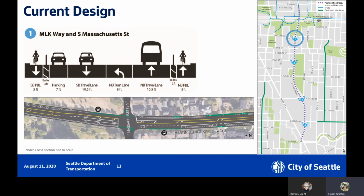Green pavement markings are used at bus stops, driveways, and intersections to help highlight where cyclists will be present, and turn boxes will be provided to help cyclists make left turns without having to merge into general traffic. These design details are included not just at this location, but throughout the project area. Also shown here but present throughout the project are shared bus stops, where buses merge into the bike lane to pick up and drop off passengers, similar to what you see today on the South Alaska Street or the South Myrtle Street protected bike lanes on Beacon Hill.